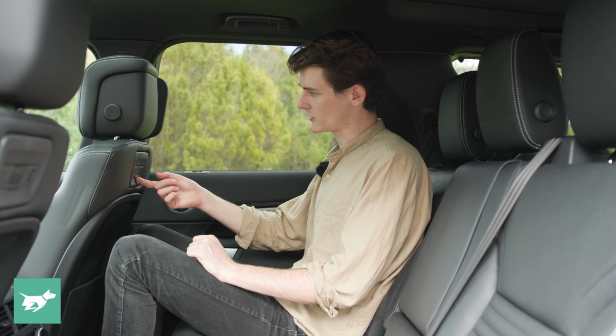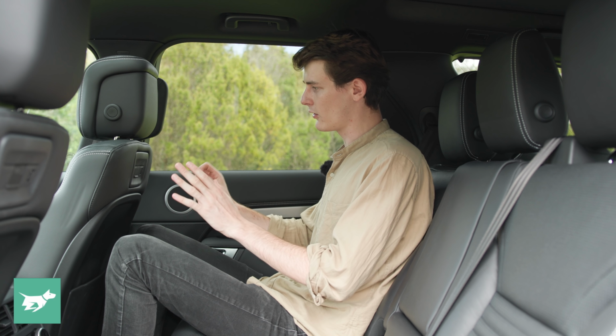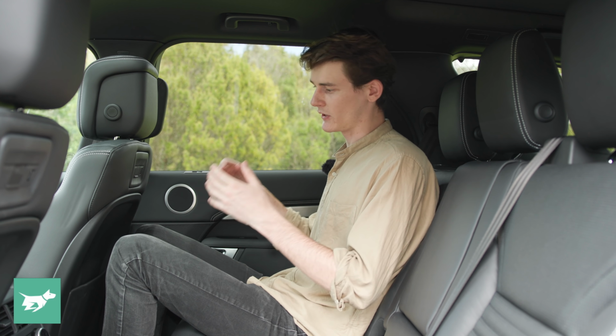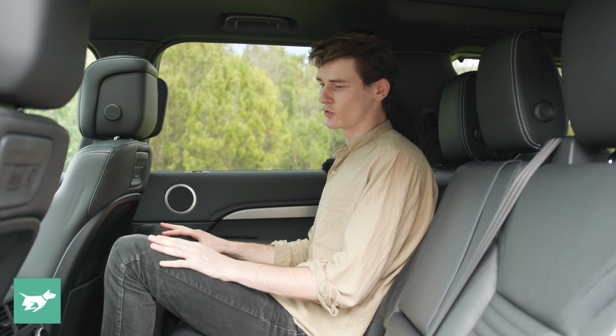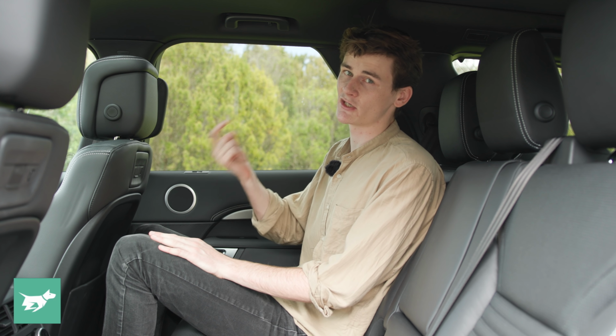Now, there are a couple more touches. You've got this little flip-up holder here. You can get an accessory to fit an iPad holder, or a tablet, I should say, holder. And you've also got yet another USB port. So it feels really well set up for having families in this car. Plenty of space for tall teenagers and small children alike. But let's check the baby seats before we jump into the third row.